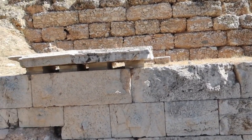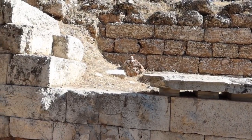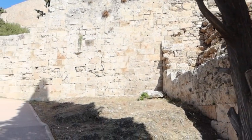Look how they've made these walls. The marble is only the front brick, and the deeper stones are just made with compressed stone. They just use the marble as a front, to look good. This is quite a hike.